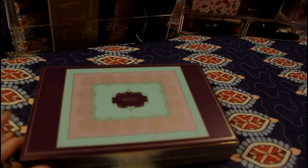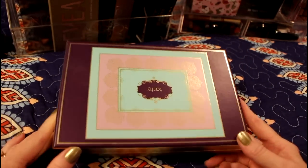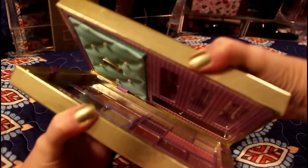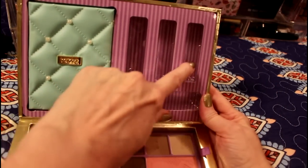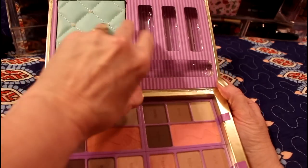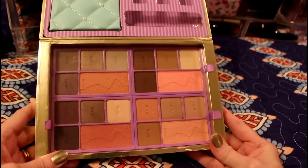Now, I have this, and I was really keen to get it. I want to say it was 2 Christmases ago. It's when Tarte was going through its brown phase. I took all the most perishable things out, the lip stuff and the mascara. This is an empty palette that is magnetic that you put these little pans in.